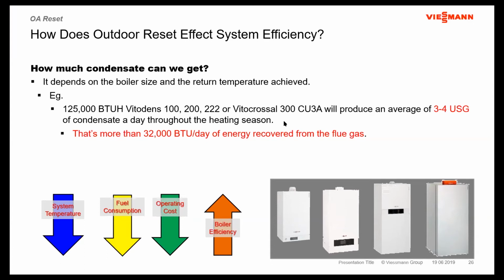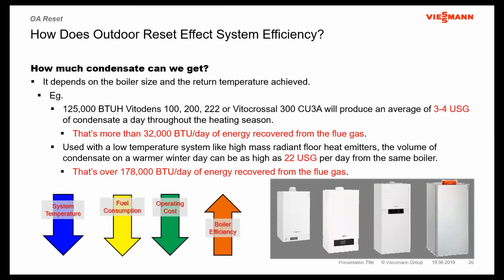Remember, there's over 6,000 hours of heating time that we're dealing with in some of these areas up north. So if we are doing this every day, that's a lot of energy savings, and we have to extrapolate that over a long period of time. At design, if we have systems designed for low temperature, high mass, like we looked at earlier, you could be up to 22 gallons of condensate per day coming out of those boilers. So, 178 cubic feet of natural gas savings per day at design temperature. A large amount of energy that we can save if we make sure these boilers are operating at the appropriate temperature, not overshooting what we need as far as supply temperature.